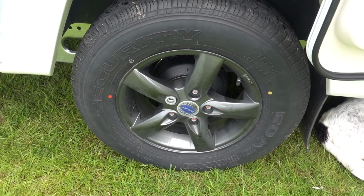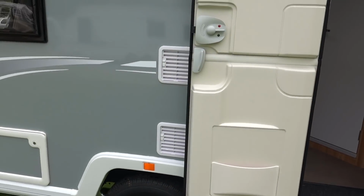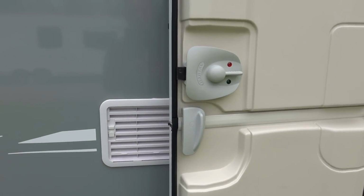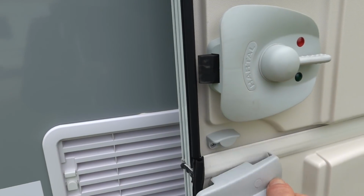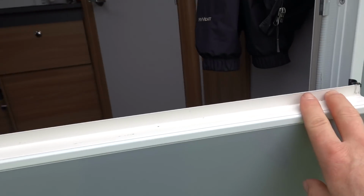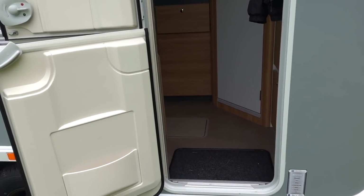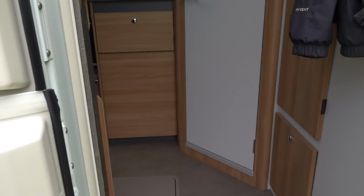Really smart wheels. And then you've got a two-part door here, which I really like. I really like a two-part door. Very handy for dog owners, because you can shut the dog in the caravan and still have, well, if you put the lock on properly, like I didn't, the top open.